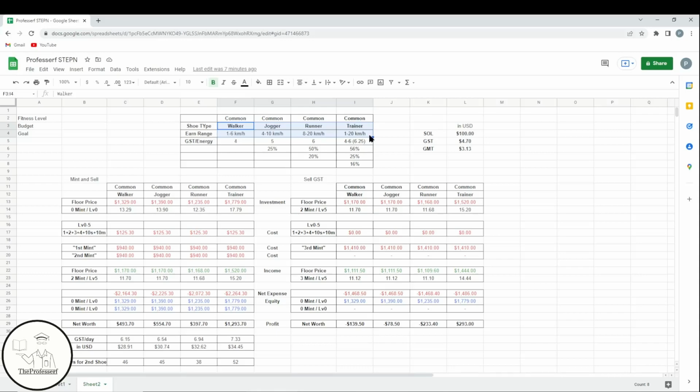The walker and the trainer, you can go as slow as you want. So those are really for anybody. But for the jogger and runner, you have to maintain a minimum speed. If you go with a jogger, you have to maintain 4 kilometers an hour. If you fall under that minimum, you will not earn any GST and you will lose your energy. For the runner, you have to maintain at least 8 kilometers per hour. And again, if you fall under that range, you will not earn and you will waste your energy.